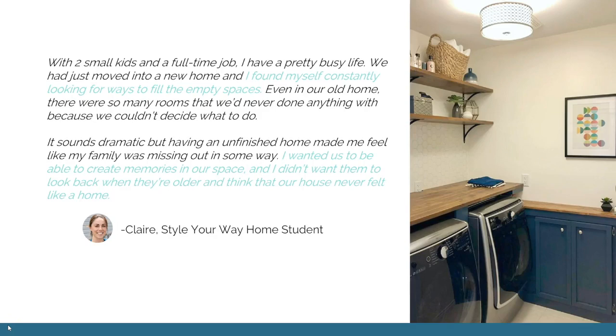She didn't want to wait to really enjoy her home. She says, "With two small kids and a full-time job, I have a pretty busy life. We had just moved into a new home and I found myself constantly looking for ways to fill the empty spaces. Even in our old home, there were so many rooms that we'd never done anything with because we couldn't decide what to do. It sounds dramatic, but having an unfinished home made me feel like my family was missing out in some way. I wanted us to be able to create memories in our space, and I didn't want them to look back when they're older and think that our house never felt like a home."